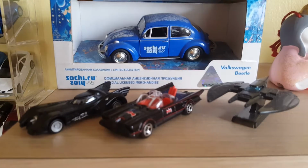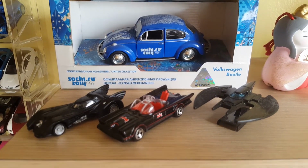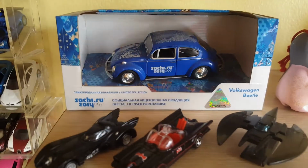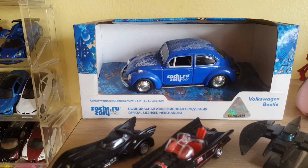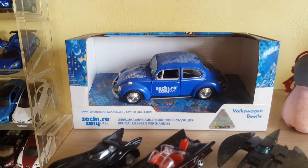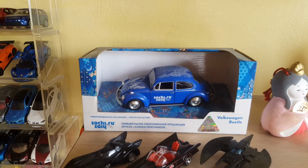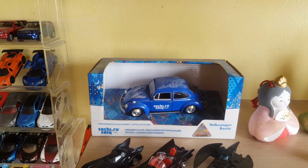On this corner, we've got a couple of Batmobiles, as well as the Batpod, and this one at the back here is, I think, a 1/43 or 1/32 scale Volkswagen Beetle, produced for the Russian Olympics back in 2014.